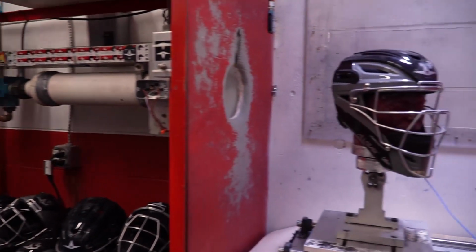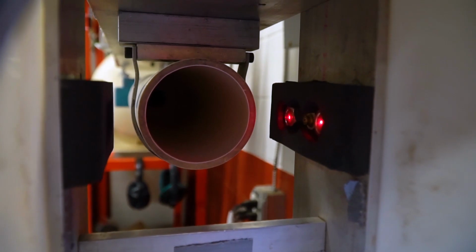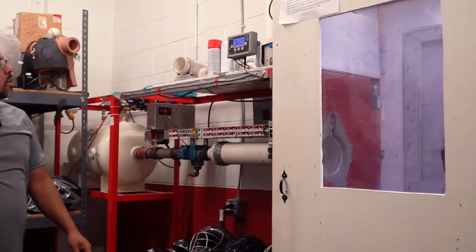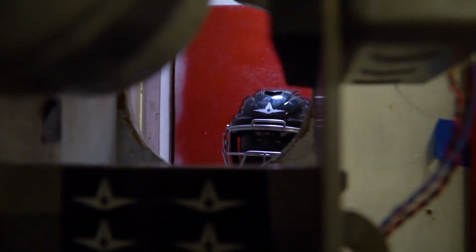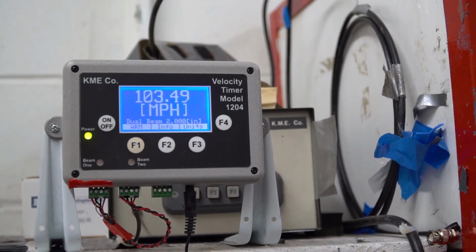So the Noxie air cannon is really there to simulate the real world experience of getting hit with a softball or a baseball. So we're testing around 60 or 70 miles per hour per the Noxie standard. And anything that sees college or minor league or major league or pro use, we're going up north of 100 miles per hour, typically around 110 miles per hour thereabouts.